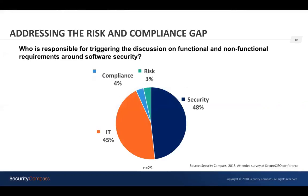When we then went and asked the same audience, who do you think should be or is responsible for triggering the discussion on functional and non-functional requirements around software security? The response that came back was about half of them said it was IT's responsibility, and about half of them said it was security. Now that's interesting because we didn't really see strong representation around risk or the compliance teams.